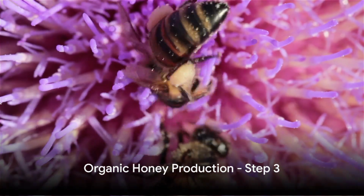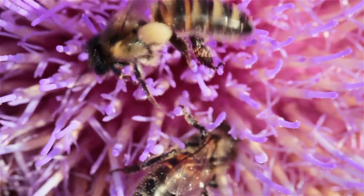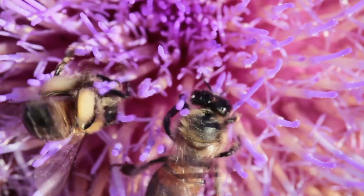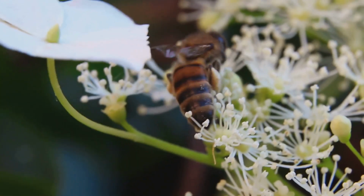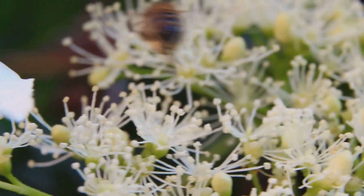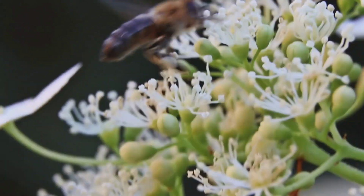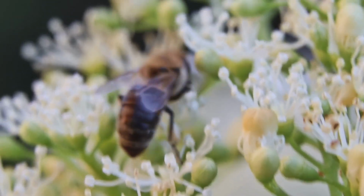Now let's get to the sweetest part of the process. Our busy little friends, the bees, have been hard at work foraging for nectar, and now it's time to turn that nectar into the golden goodness we all know and love: honey. Imagine the hive as a buzzing, bustling kitchen. The bees, like master chefs, begin their culinary magic. They start by regurgitating the collected nectar into the honeycomb cells.